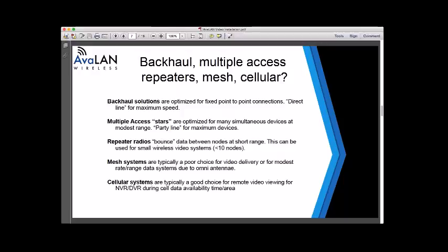Multiple access, or stars as we like to call them, are optimized for a lot of simultaneous devices. You're going to lose a little range because you've generally got an omnidirectional antenna, but it really is a party line, so the data rate will be shared amongst the users, kind of like back in the day when I lived out in the country. The neighbors would actually be on the phone when you picked up, and you had to wait till they got off the phone so you could talk. And that's kind of the idea of multiple access. So everybody's got to kind of share, and that data rate gets distributed amongst the users on it.